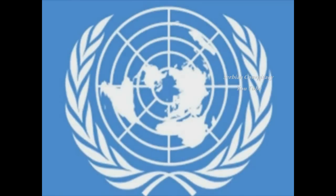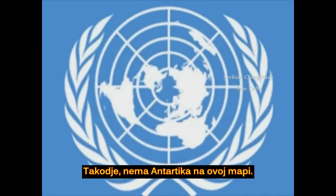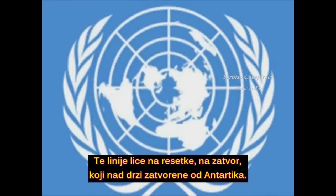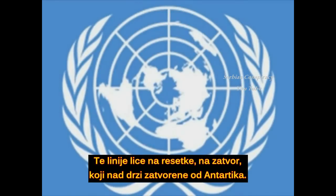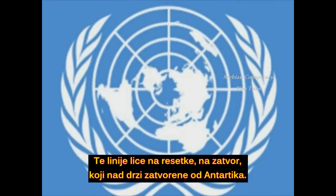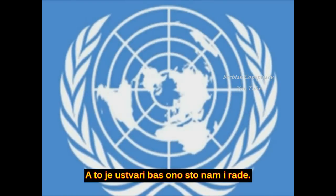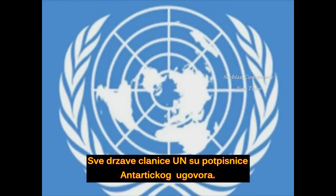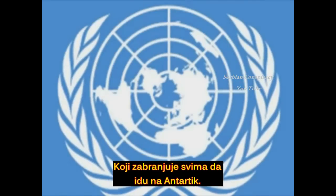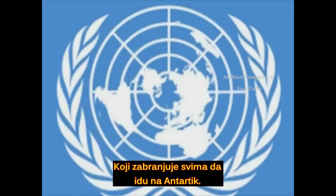And also, there's no Antarctica on this map. It's almost as if that grid were like bars, like a cell, locking us away from Antarctica, which is precisely what they're doing. The United Nations countries are all signatories to the Antarctica Treaty, which basically bans anybody from going to Antarctica.